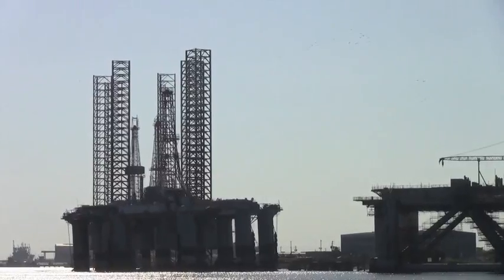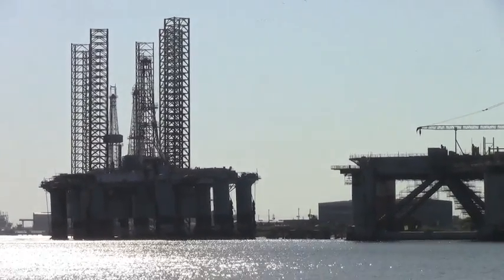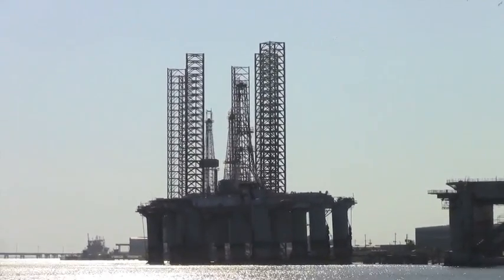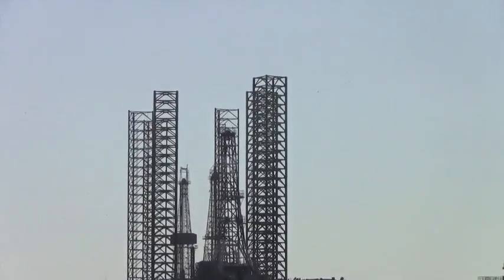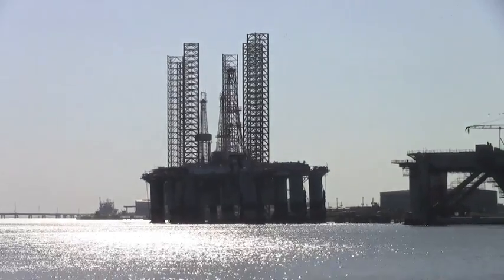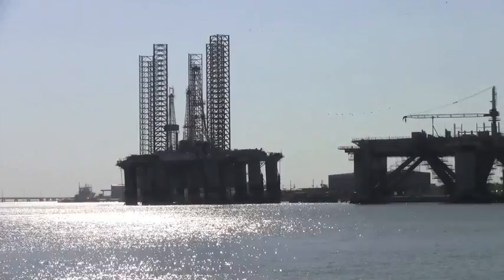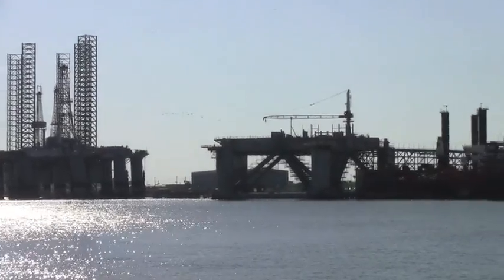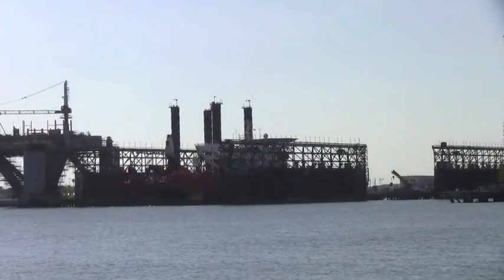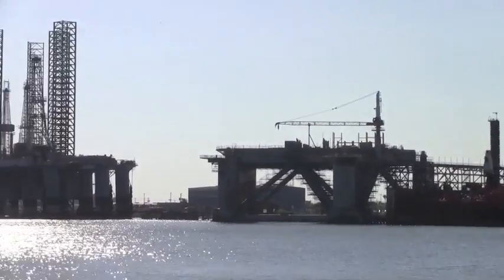Again, you can see the structures on this one. This time they're formed metal, but those legs go down into the ocean bed and it suspends that thing up in the air. Deepwater Horizon wasn't like this. Deepwater Horizon was a self-propelled oil rig. That means it had its own propellers and guidance, and it propelled itself out into the Gulf of Mexico. A lot of these rigs are designed to be towed out there by tugboats.